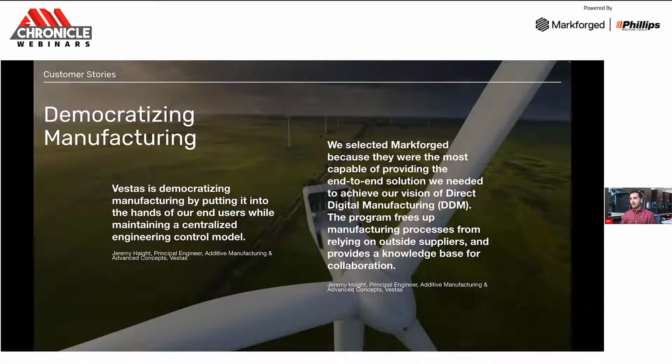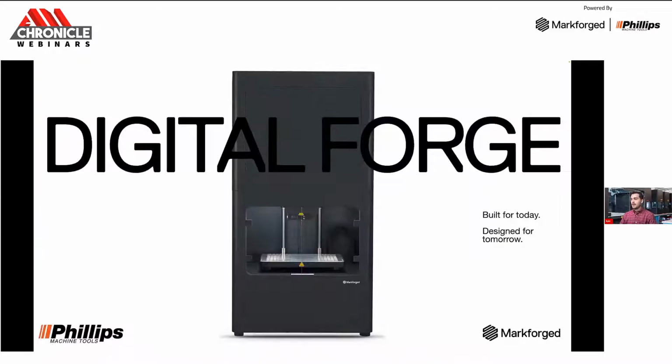So these are a couple of quotes from the Vestas team and why they really moved forward with this additive program and selected Markforged in these various cases. So that is my quick presentation. We'll hand it off back to Aditya to introduce the panel and go through a couple of questions.